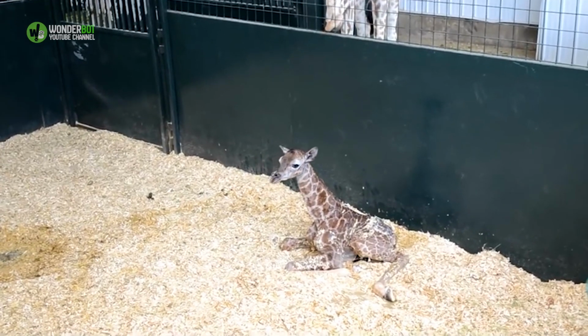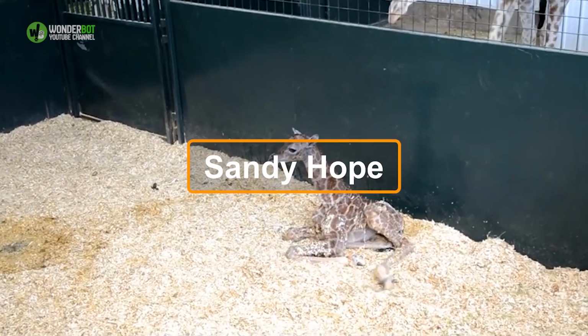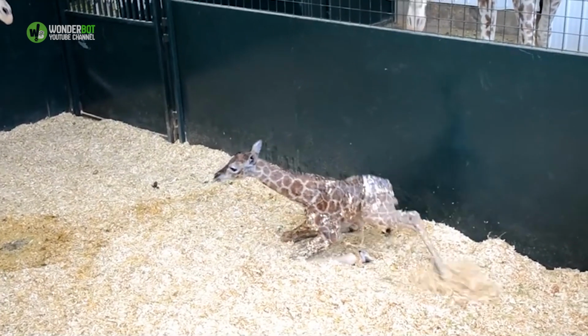Unsurprisingly, the birth of a rare Rothschild's giraffe created a lot of interest in the Leo Zoological Conservation Center. So, they decided to launch a competition to name the calf. In the end, the moniker Sandy Hope won. The name was a tribute to 26 people who died in a shooting at Sandy Hook Elementary.